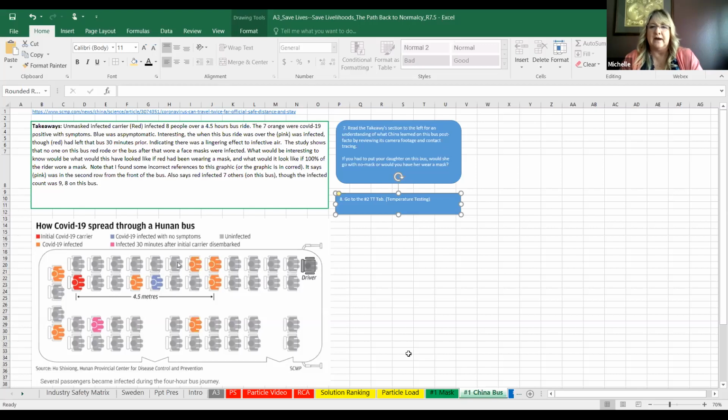But there's a 72-hour incubation period. So how do they know that they got this in 4.5 hours? How do they know that these people got sick unless they continue to track them afterwards? And that is something I hope never happens in the US, but I'm just saying that.